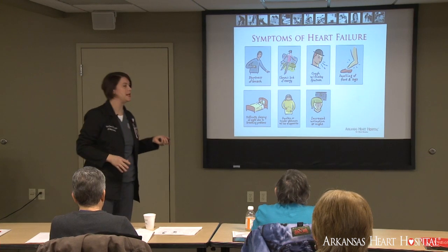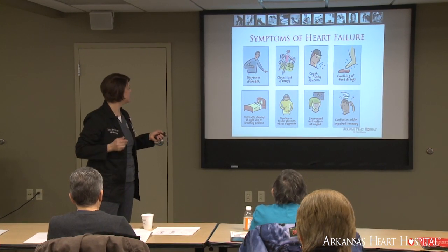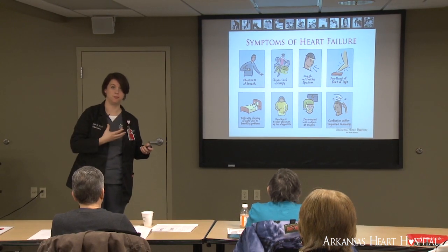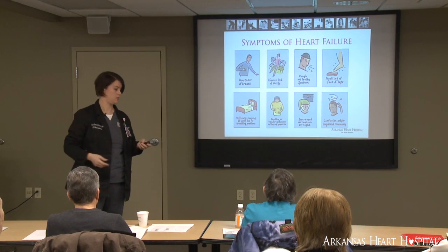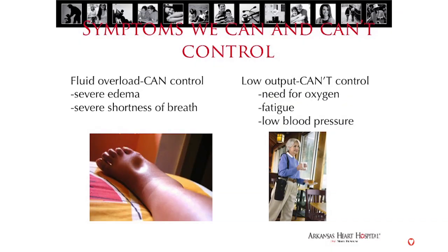Also increased urination at night when you lay down. All that urine's got to go somewhere. And then also confusion and impaired memory. You just don't have enough blood coming out of your heart to get oxygen to your brain. So we need to do all we can to fix that. Okay, there are also, I like to explain to our patients, symptoms that we can control and symptoms that we can't control.